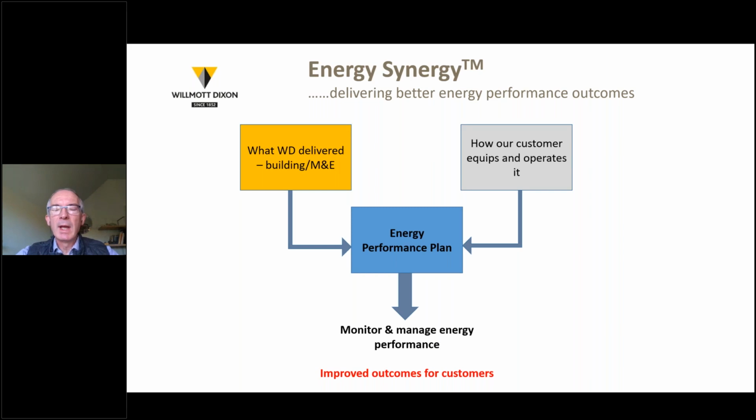So from that experience with the University of Leicester and one or two other projects with our key customers, we realised that for all of our projects that we're delivering in the business and that we're working with design teams on to deliver, we needed a process that focused on performance from the outset. So we now have a process that we apply to all of our projects called Energy Synergy, and really that is an energy performance plan development process, very similar and in fact in many ways very parallel to the approach that Neighbours takes, and we'll touch on that a little later.